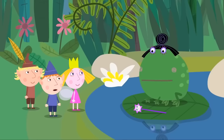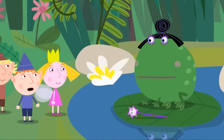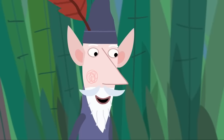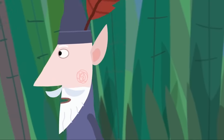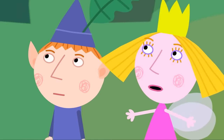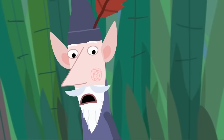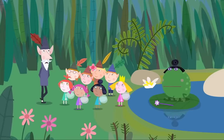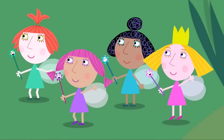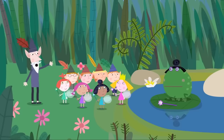I don't think Nanny Plum can turn herself back again. She can't pick up her wand. Oh, what a shame. Now, for your homework... But Nanny Plum, we can't leave her as a frog. Can't we? Oh, I suppose not. Which fairy wants to turn her back again? Me! All right. Holly, do your best.